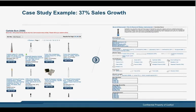So this is just one example of a customer we had in the dental space. On the left is their legacy data. They had 3,558 carbide burrs. They returned roughly 11 pages of product in those 3,000 burrs. They didn't have a lot of structured information. What they did have was descriptions, but even the descriptions weren't necessarily consistent. And what we did was we went in, we created a data model, a new hierarchy, a good plan for that information. Then we went out and filled that information consistently.